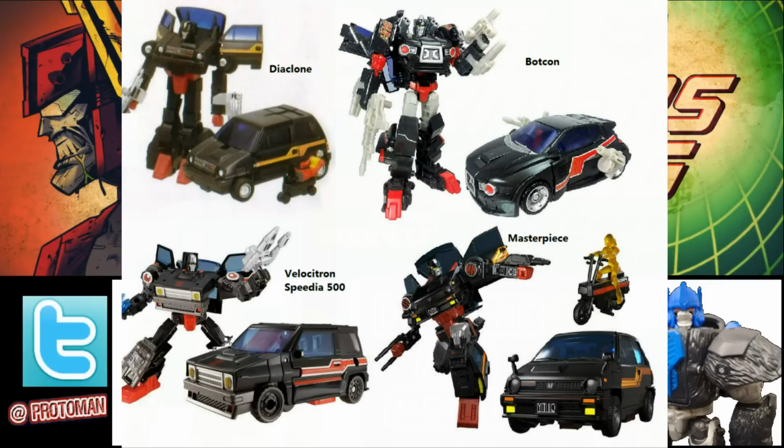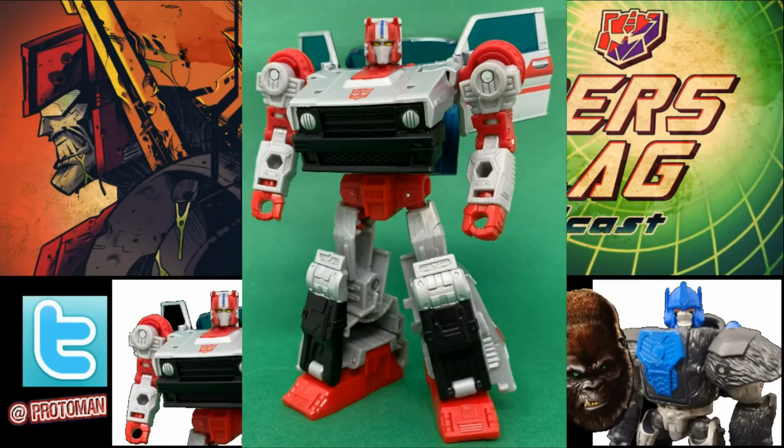Of course, it was done through BotCon, and of course had a Masterpiece release that's coming out later this year. So it continues building up your Diaclone collection, which is pretty nice to see. And we're getting more Diaclone stuff. I feel like nothing is impossible, like I always say with Transformers.